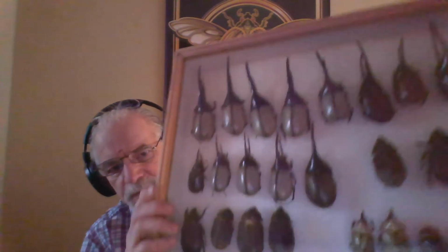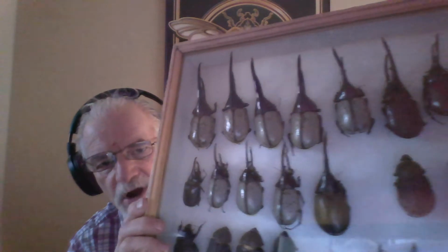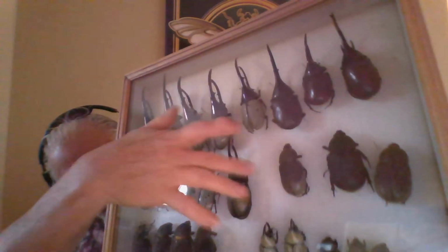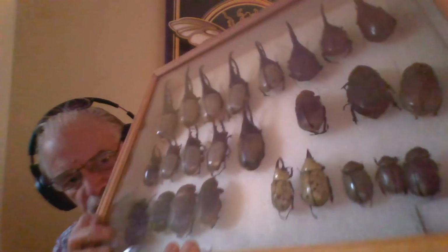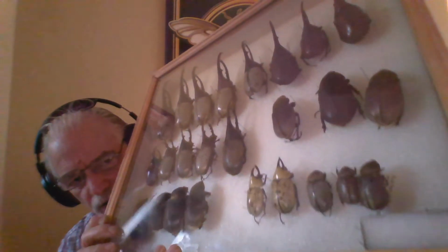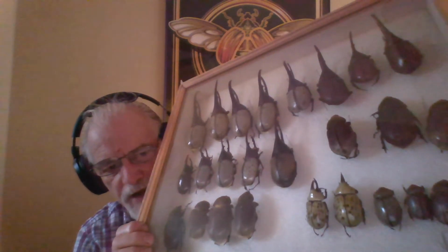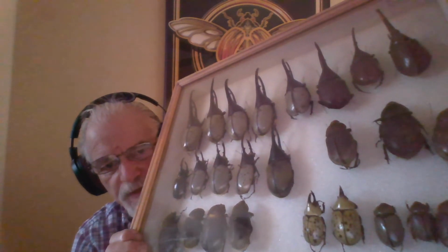These are called Hercules beetles, and these are thought to be the strongest insect in the world. Some of the big ones, the males, weigh about 3 ounces, and the males have the horns and the females don't have horns. And these 5 down in the bottom corner are actually found in southern Indiana and Illinois. And this one right here was actually collected in Morgan County at Morgan Monroe State Forest. So these are the biggest beetles found in Indiana. And the males have horns and the females don't.